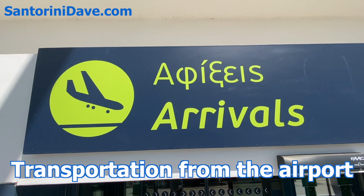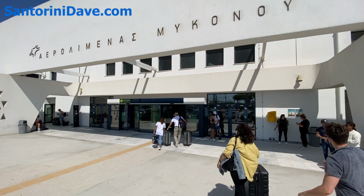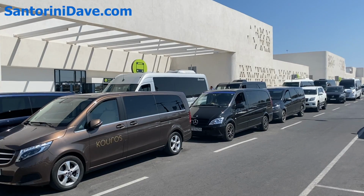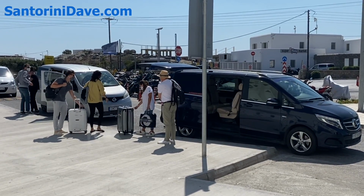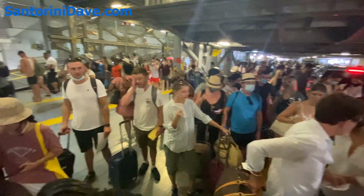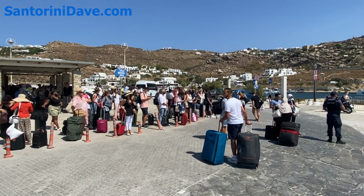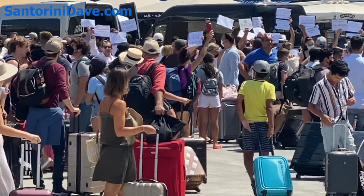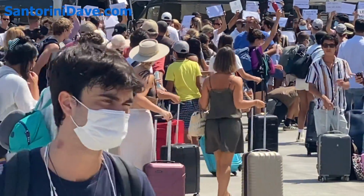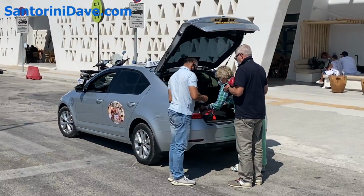Here's some helpful information for your arrival to Mykonos. The airport is located 3 kilometers from Mykonos town. To get from the airport to your hotel, it's always a good idea to arrange for private transfer through your hotel or a pre-booked service like welcome pickups, as waiting in a long queue for a taxi during high season can be time-consuming and frustrating. If you've pre-arranged a ride, your driver will be waiting for you outside the arrivals hall with a sign with your name on it. The cost is only slightly more than a taxi.